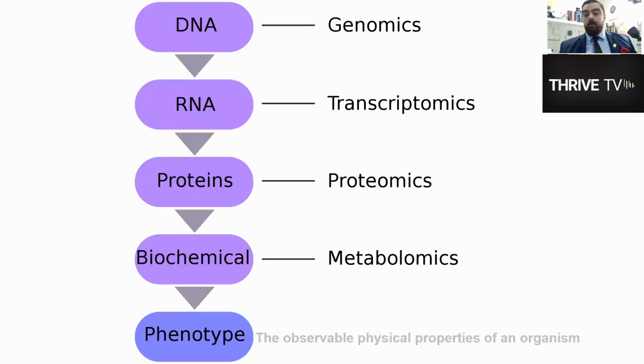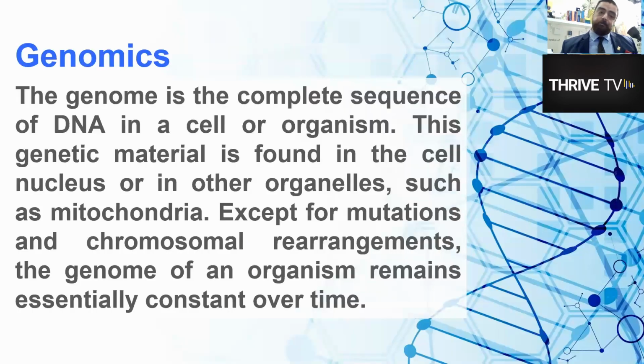So, as you know, when we are talking about genomics, we are studying the DNA. When we are talking about transcriptomics, we are studying the RNA. Proteomics, it's the proteins. Metabolomics, biochemical molecules, and these are, of course, leading us to the phenotype, and the phenotype is going to be the observable manifestations of the DNA.